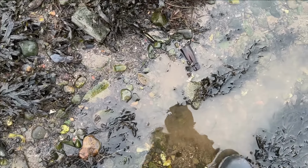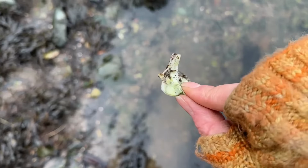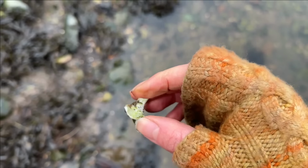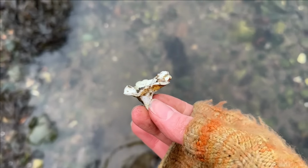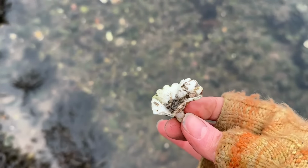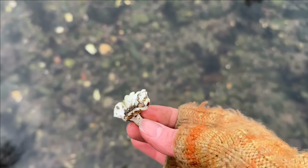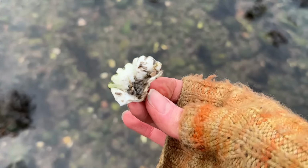Oh, down here I just disturbed something. And I think I know what it is. Oh, it's broken. But it's one of those, oh my goodness, I've forgotten the name of it. The glass dome that they put on graves, with porcelain inside. Oh my goodness, what are they called? I've forgotten. We've got loads of bits of them.